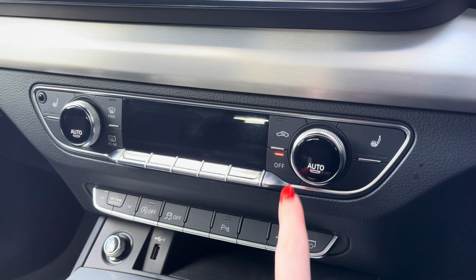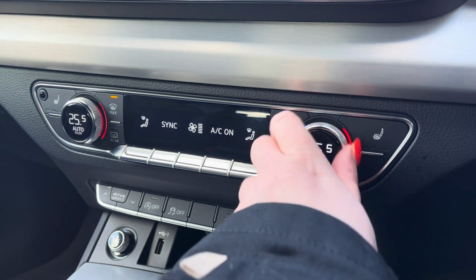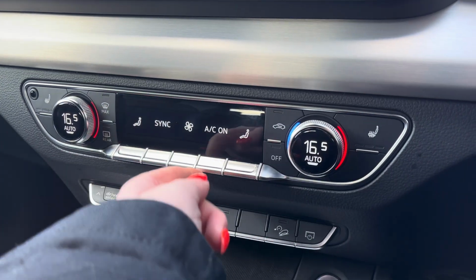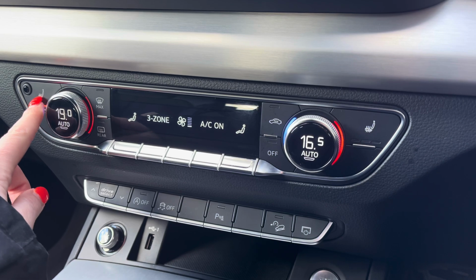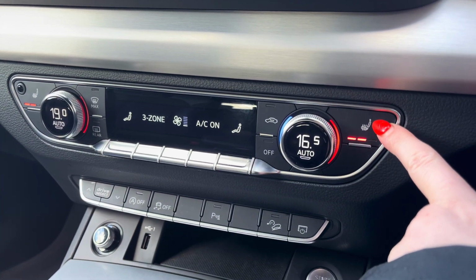Below you have the 3-zone climate control so both driver and passengers can set the preferred temperature regardless of the weather outside, with the added luxury of heated seats for those chillier mornings.